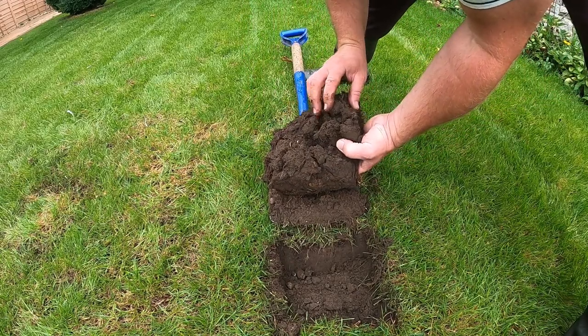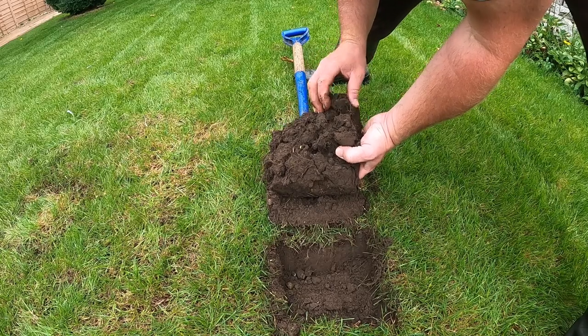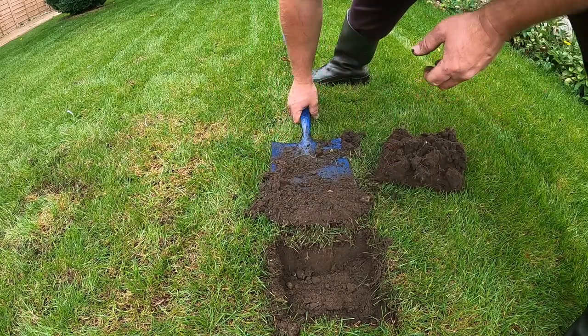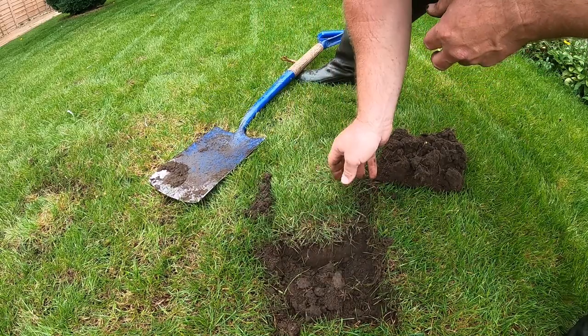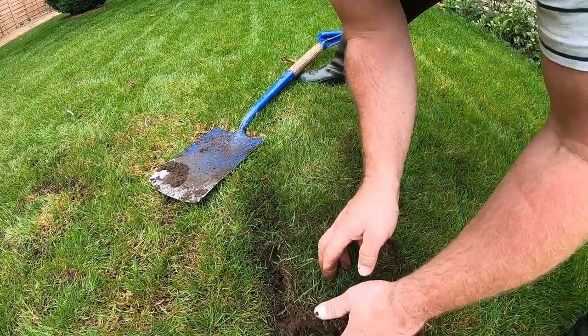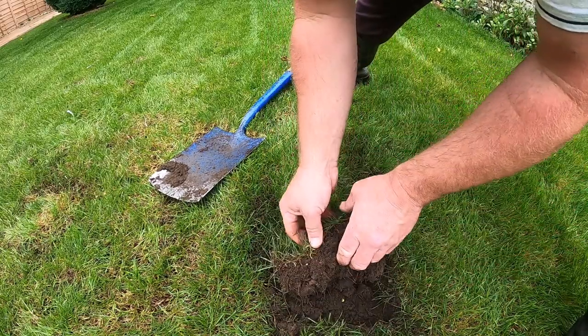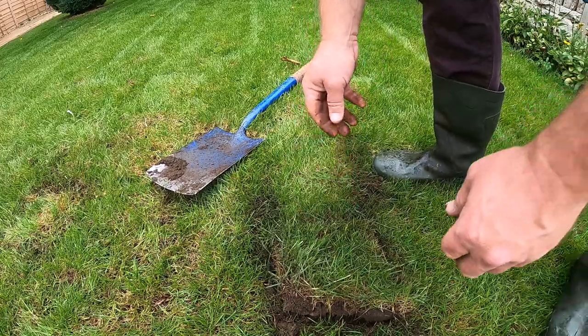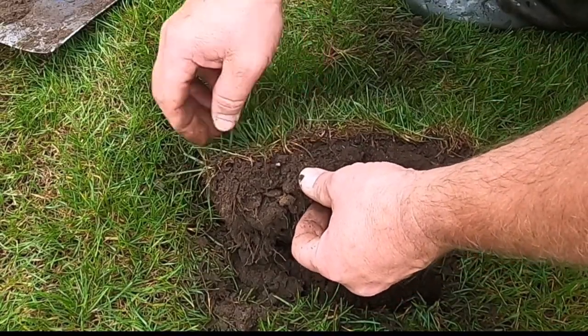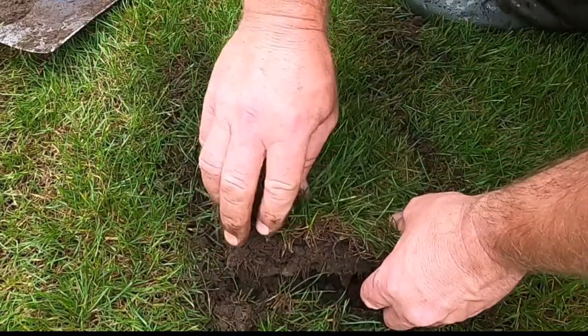So we've caught it at an early stage. I'm quite happy with the diagnosis. We will do something for the ants and we will do something for the grubs. In terms of thatch, very little thatch, to be fair. Dwarf ryegrass does not produce a lot of thatch.